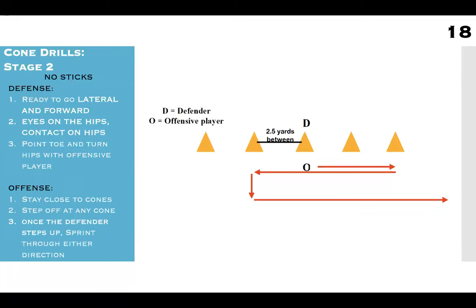That's why you got to sit low. You're ready to point your toe and turn your hips with the offensive player. Once the offensive player steps off, they're going to be sprinting in either direction. Again, you cannot shuffle and stay with someone who is sprinting full speed. You have to turn your hips and you have to run with them. Keep the pressure on their hips with your hand.